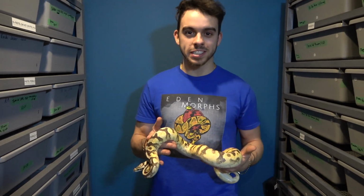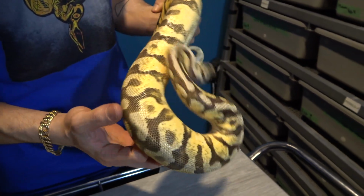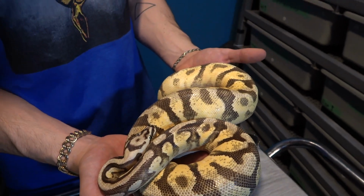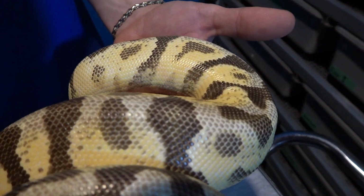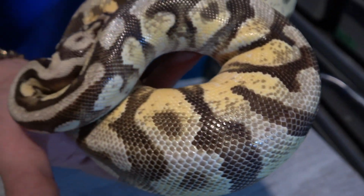So here's a little bonus snake for you guys. This is a spot nose pastel yellow belly Enchi, 100% het for pied girl. And I really wanted to get Enchi into the spot nose pieds because spot nose pieds tend to be really high white and sometimes don't even have any pattern except for a little patch somewhere on the body. And of course Enchis are high pattern pieds, so I think the two will work really well together.